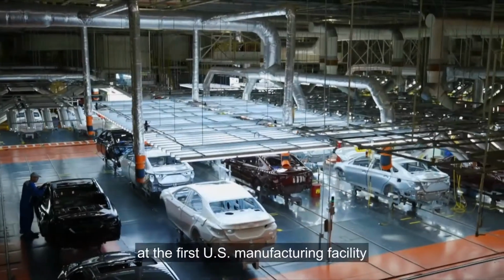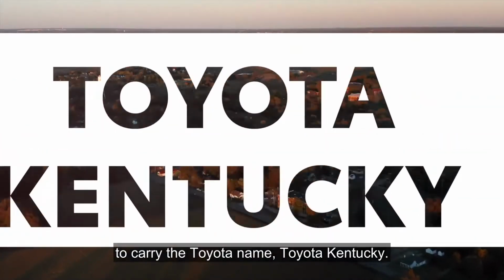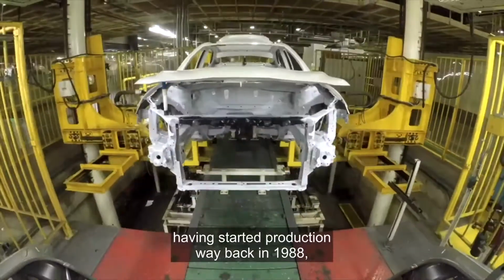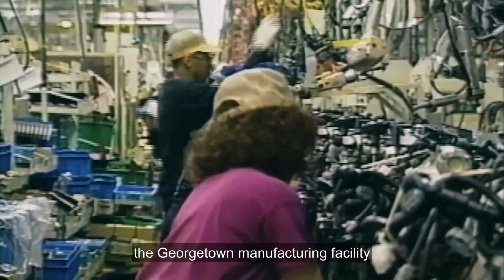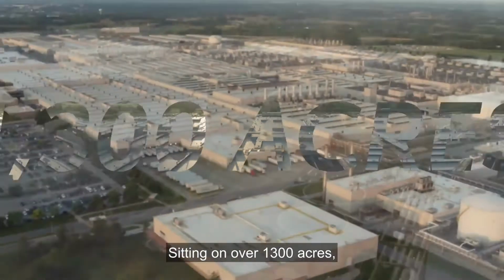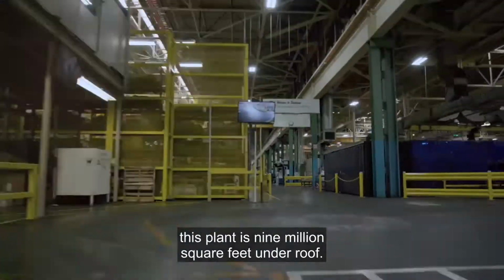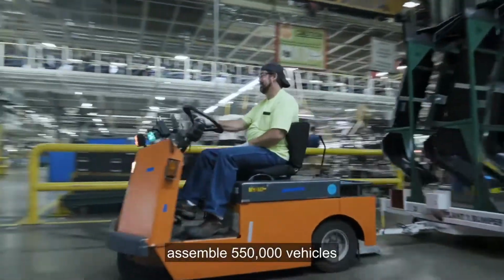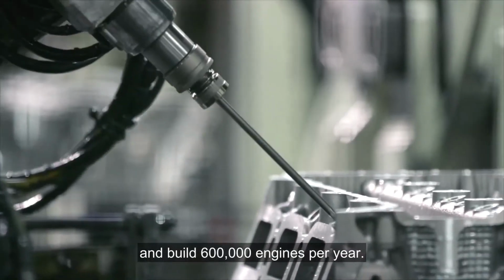Let's begin our journey at the first US manufacturing facility to carry the Toyota name, Toyota, Kentucky. In addition to being the first, having started production way back in 1988, the Georgetown manufacturing facility is also the largest Toyota plant in the world. Sitting on over 1,300 acres, this plant is 9 million square feet under roof. Here, about 10,000 incredible team members assemble 550,000 vehicles and build 600,000 engines per year.